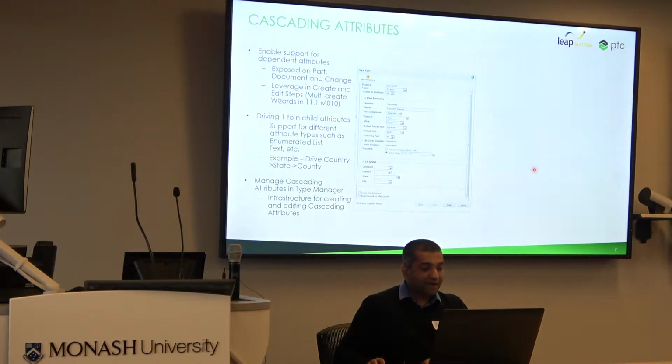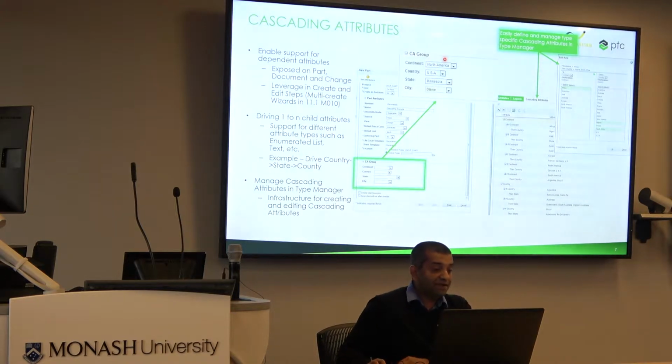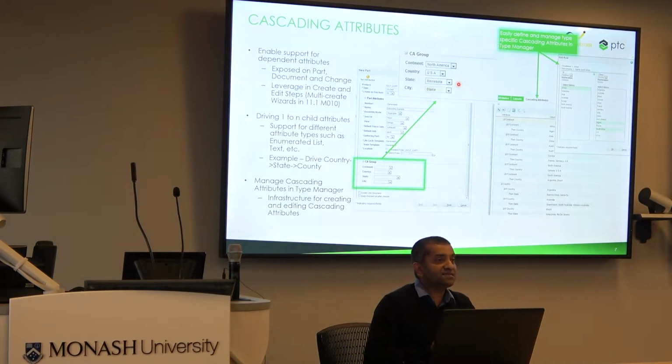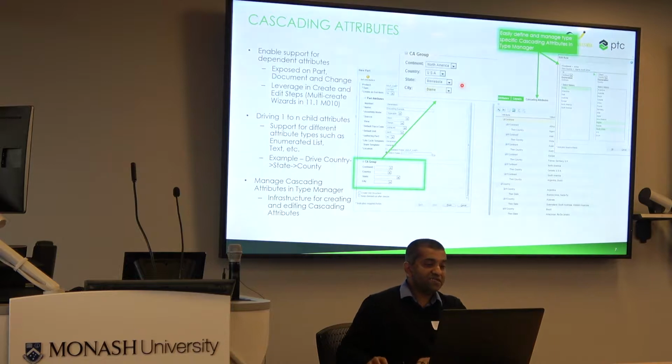So what is meant by cascading attributes? I can give you a simple example. If somebody on the attributes page sets a continent like Asia, that determines what is shown for the country, Japan or India or Malaysia. Then based on the country I have selected, it shows me the state, and based on that it shows me the city. That is what we call cascading attributes, and it used to need customization. But now on the attributes page it is out of the box, and the administrator can easily create it and add the relation between the parameters. We are talking to a customer in New Zealand right now who used to have that customization, and they are now going to get rid of it and move to the out-of-the-box options.